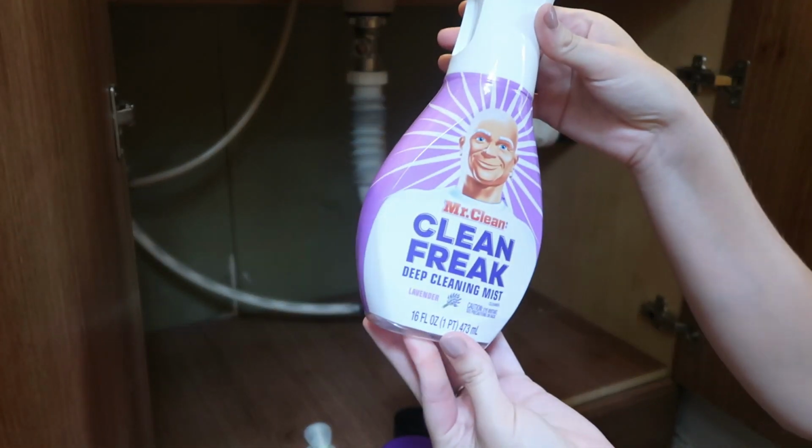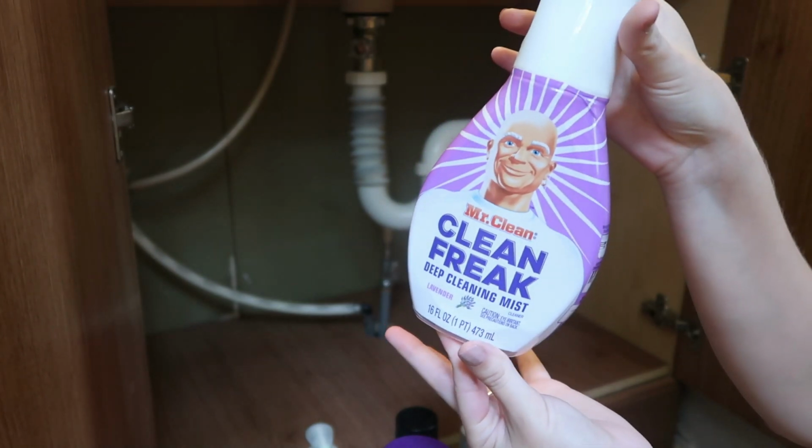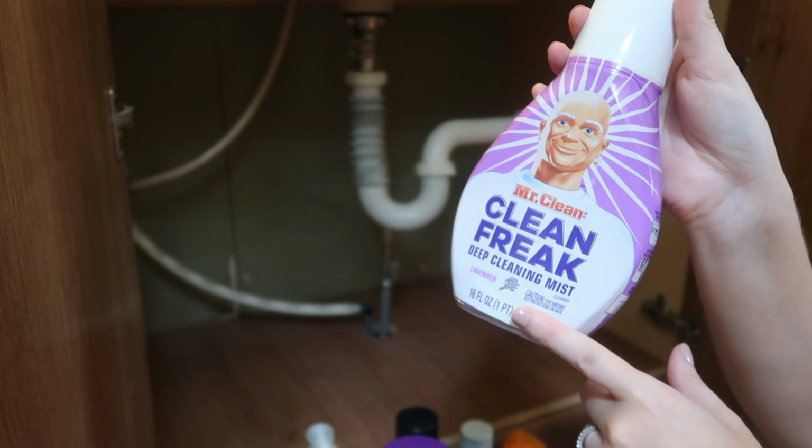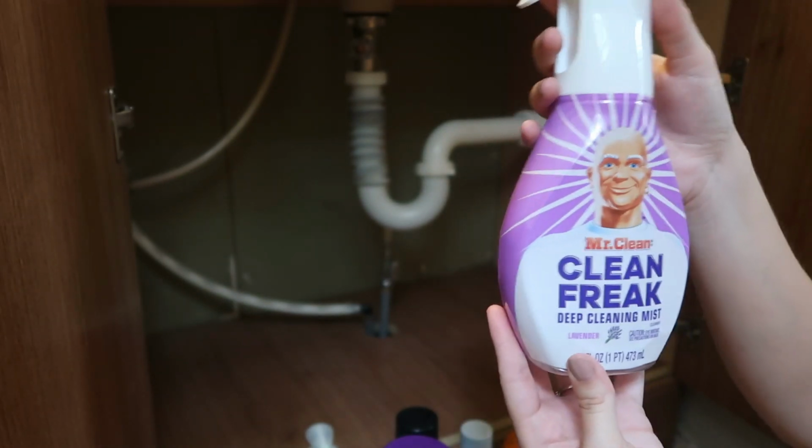This is my Mr. Clean Clean Freak Deep Cleaning Mist to clean under here. I love this stuff. This one is in the lavender scent, but I also love the lemon scent. This stuff does an amazing job.